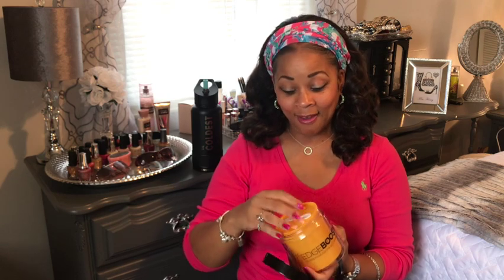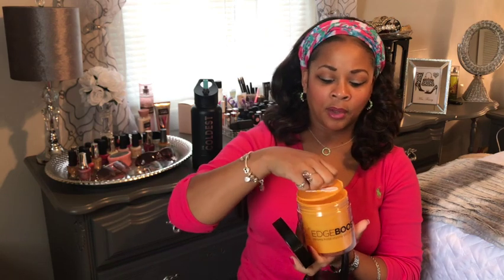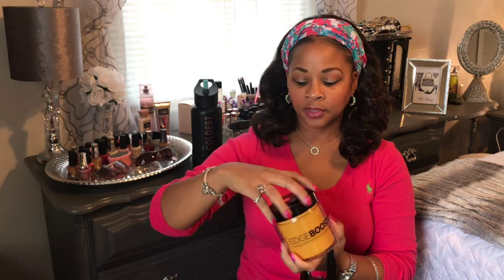But this one, yes, you will lay down. This is the first time I got the pineapple. Ooh, smells amazing. I love things that smell good. I love pineapple and lemon scents. So, got that. It was $12.99.